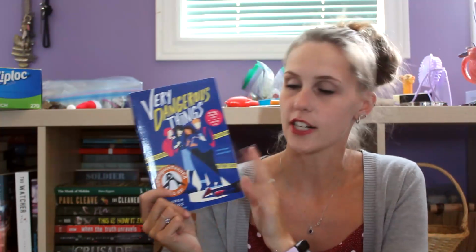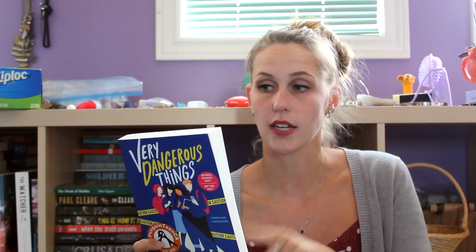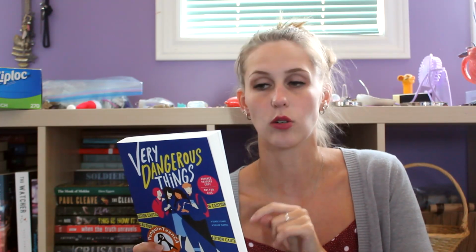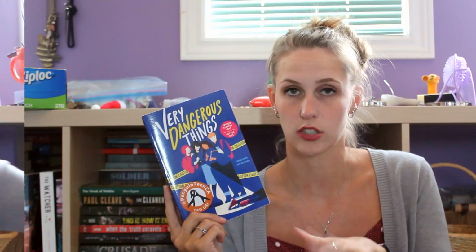Then I have Very Dangerous Things. This is by Lauren Munoz. This one says a murder mystery game turns deadly in this YA whodunit for fans of Karen M. McManus, Maureen Johnson, and Holly Jackson. I really like Holly Jackson. She wrote The Good Girl's Guide to Murder.